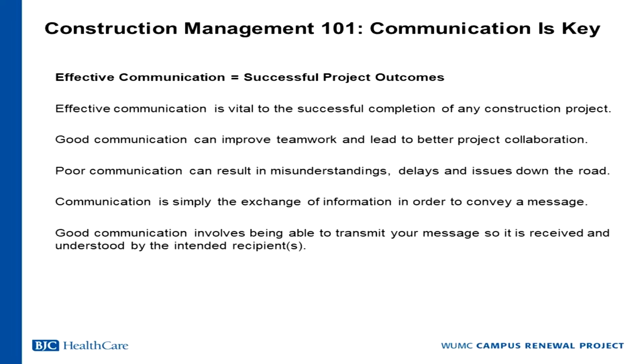I think this one is effective communication equals successful project outcomes, right? I'm just talking about writing, and I think I may mention something in here. Effective communication is vital to the successful completion of any construction project. Good communication can improve teamwork and lead to better project collaboration. Poor communication not just can, but it will result in misunderstandings, delays, and issues down the road, right?